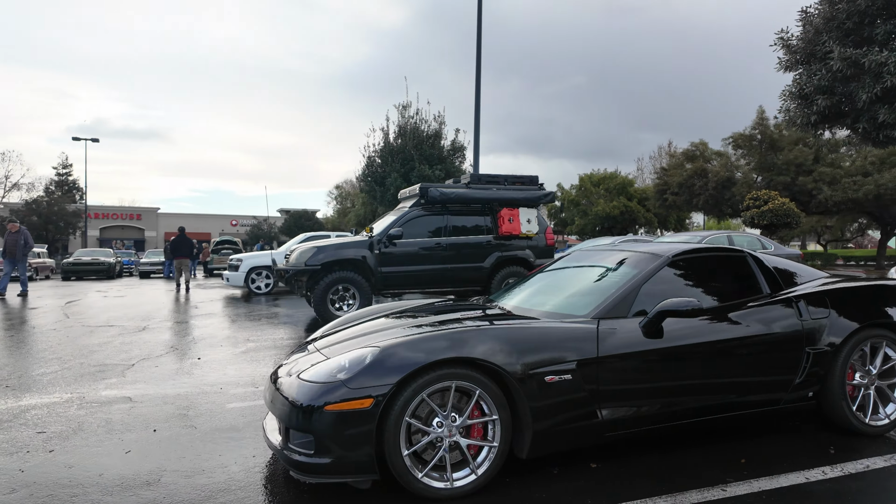Morning, how are you? Dang, look at that, that one's really low too. Actually, I love the wrap on that. Wow. And on this side, Corvette, Pontiac, Mustang with the chameleon color. Not sure if that's a chameleon paint. Wrap. TRD Camry, and Fox Body 5.0.